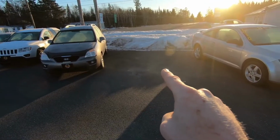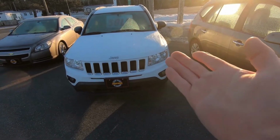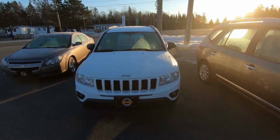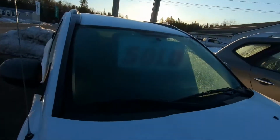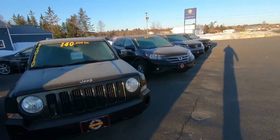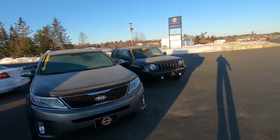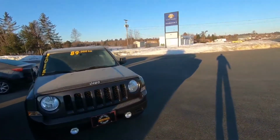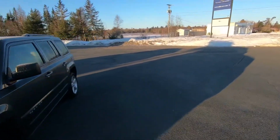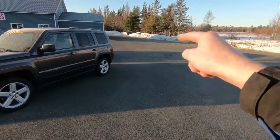So the little 2008 Chevy Aveo that used to sit here sold. The 2011 Jeep Compass, well, as you can see by the sign in the window, sold. And as we run down the front line here, you'll notice at the very end of the line, we're missing something. The 2015 Jeep Compass, which was sitting here, sold.